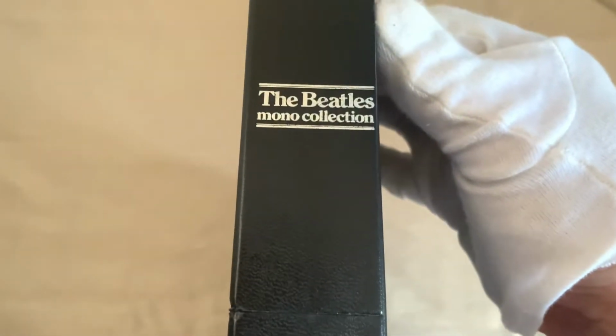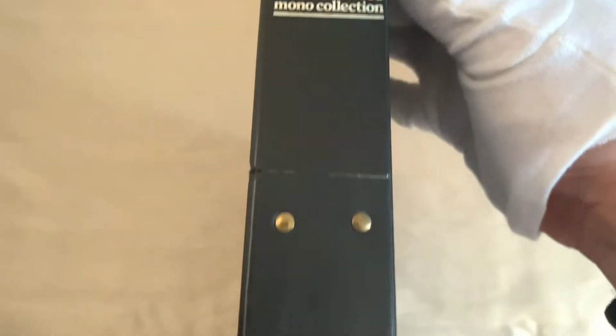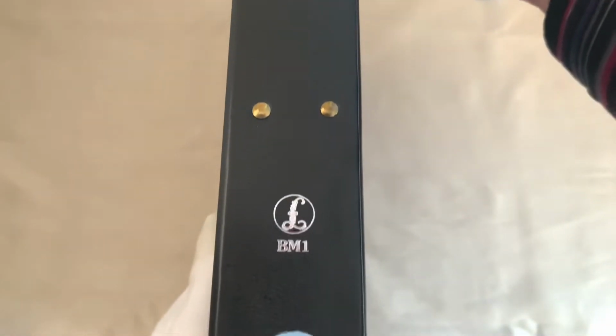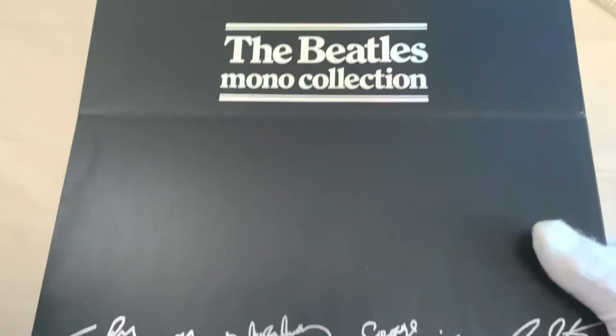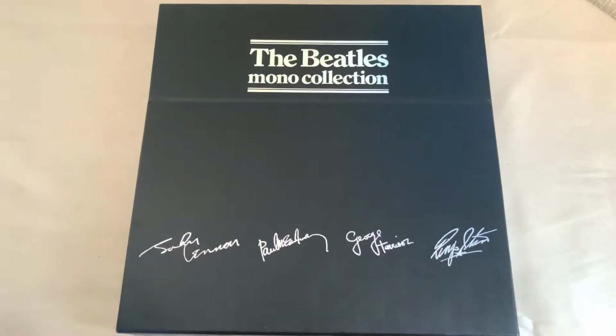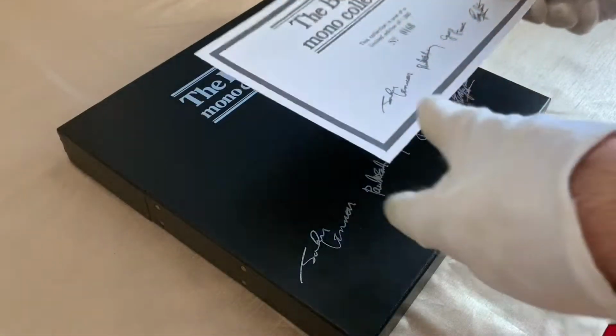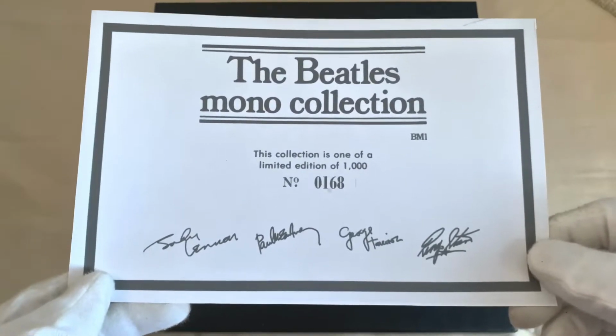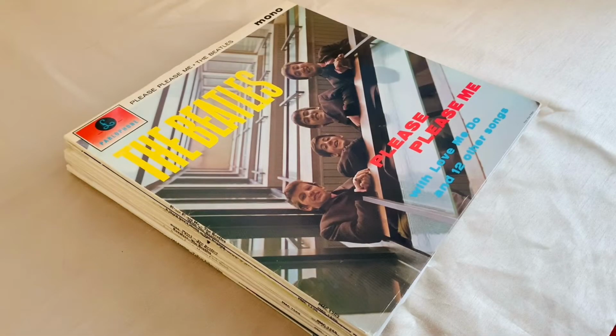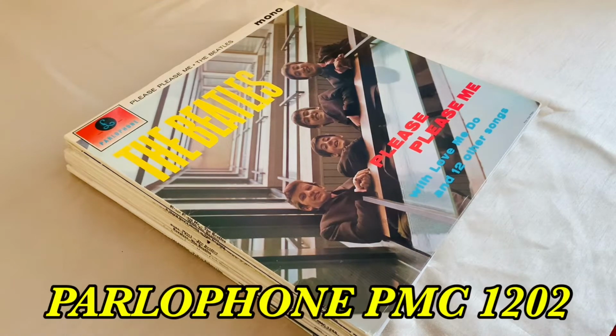And then once again on the side, you've got the Beatles Mono Collection and BM1 with the Parlophone logo and the serial number 168. Inside the box is the same design as the Beatles LP collection, the blue box, but this time obviously this one's mono. Really fantastic. And then we've got the certificate of authenticity there with my number 168, and it's a limited edition of 1,000 box sets.